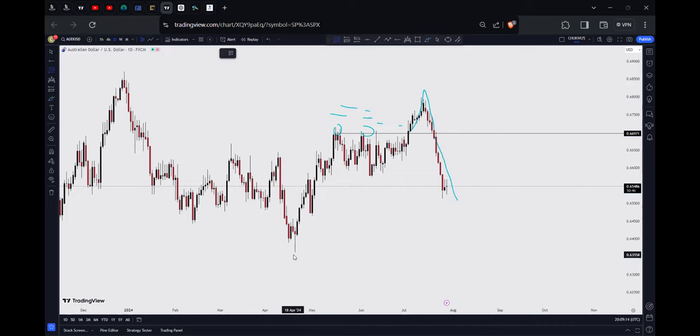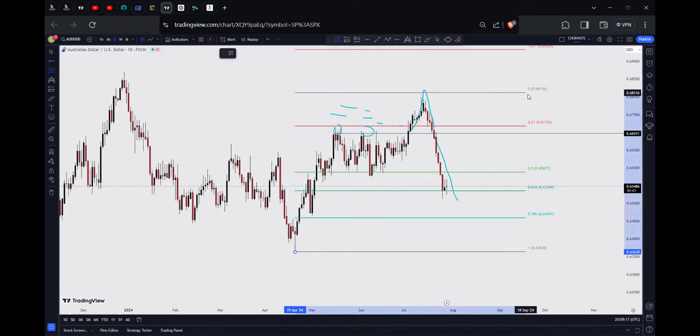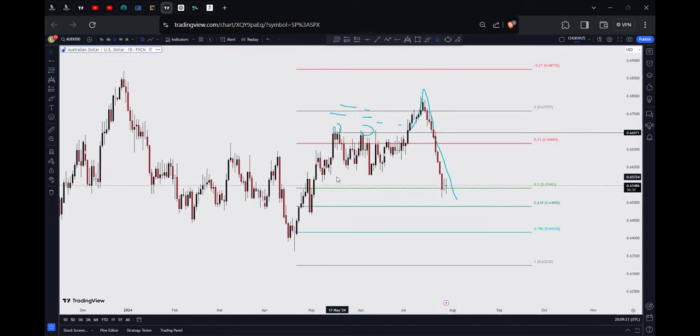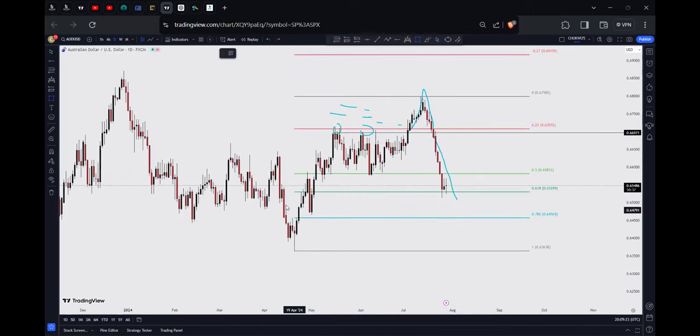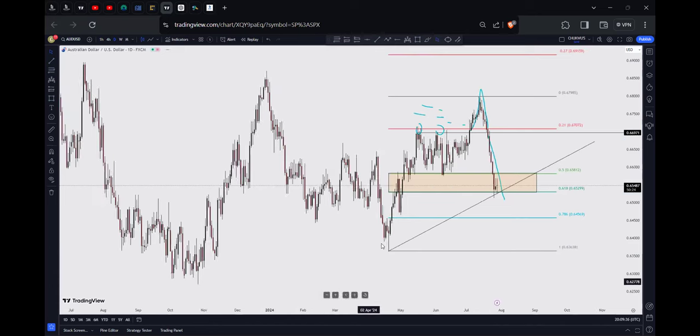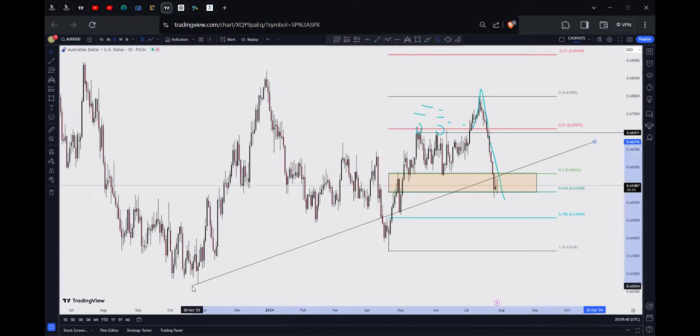Now, the market is kind of preparing for that uptrend, given that the market has come back into the Fibonacci zone, also giving us the vibe of this trend line here, the second touch of the trend line, giving us the vibe of, if you actually draw this from the previous trend line we had.